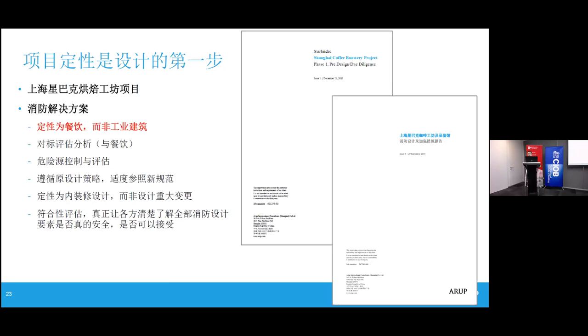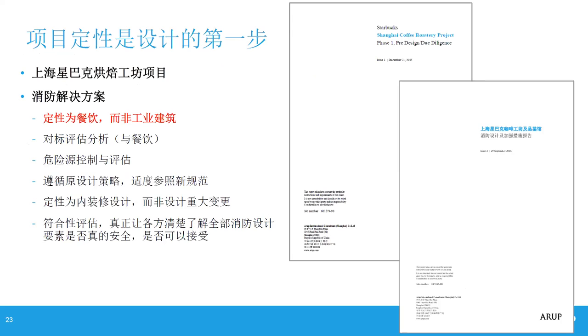This is a very important project. One of the biggest Starbucks roastery. According to the US standard, it's totally feasible. This is a factory, this is a shopping mall, but in China, these two are conflictory. So at the beginning, we did a very thorough study.